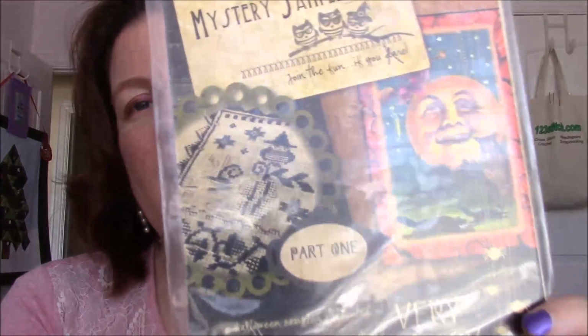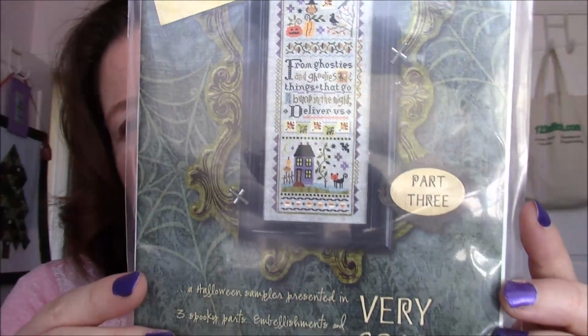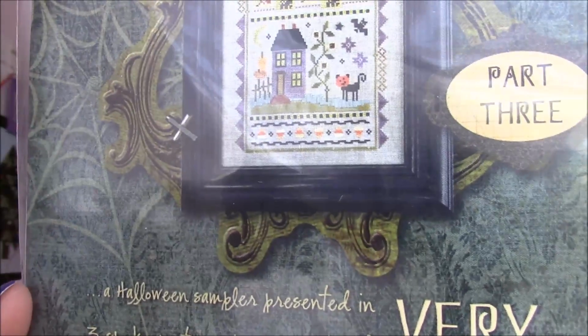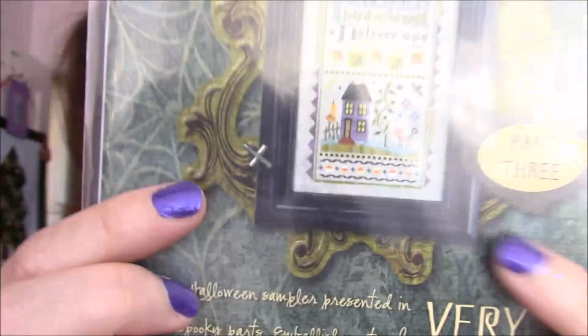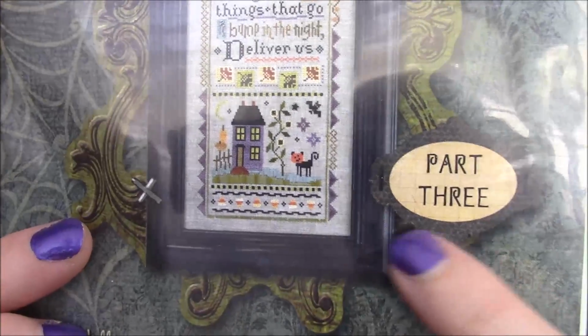Okay, what's next? Oh, part 1, part 2, and part 3 of the very scary mystery sampler from a couple years ago. And I was right. Remember I said that I modified that bottom border? I did, because she just kind of ends it, but I took one of these little satin stitch mountains and moved him around. And on the other side, I took one of his little mountain satin stitches and moved him around to the bottom, and then I filled in with, I think it was the acorn and leaves motif. So, finish that up. Here we have the winter alphabet.